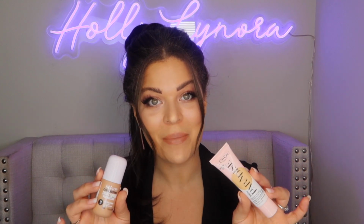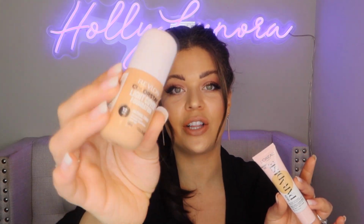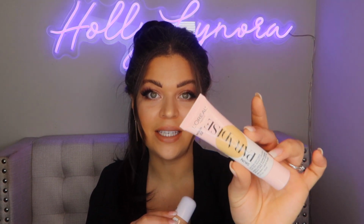Next, let's move on to foundation. These are definitely my choices because summertime is coming up, and these are beautiful light coverage foundations. I have Revlon's Color Stay light coverage foundation, and then I've got L'Oreal's Skin Paradise. This skin tint got so much hype on the internet, and I see why. I have it on my skin right now, and it is beautiful. It keeps your skin moisturized, hydrated. It's 24-hour wear. It is so lightweight. Actually, both of these are so lightweight.